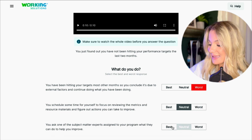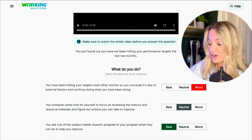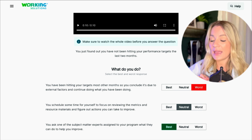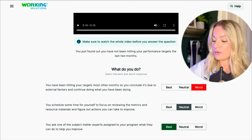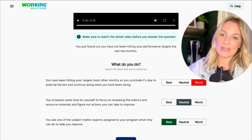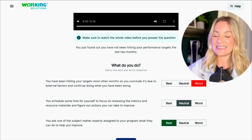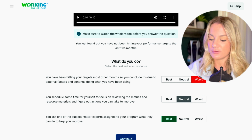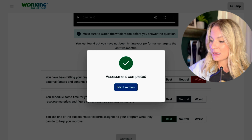Or the third one is you ask one of the subject matter experts assigned to your program what they can do to help you. If you have the option to ask an expert what they would do, always select it as best, because I know personally these companies want you to reach out for help. They never want you to have to do it on your own. So that concludes that one.